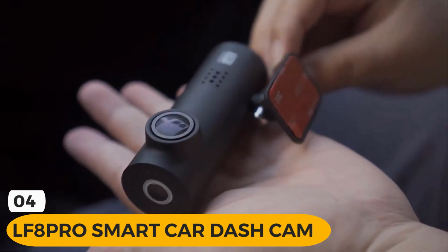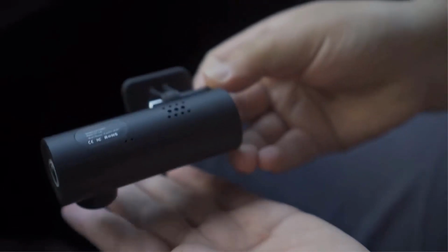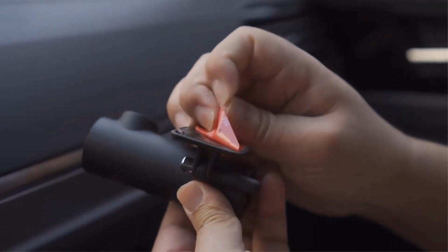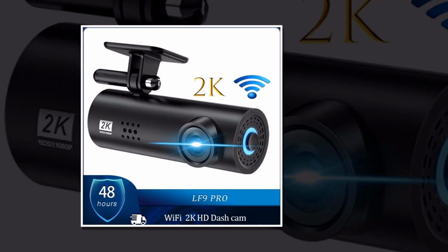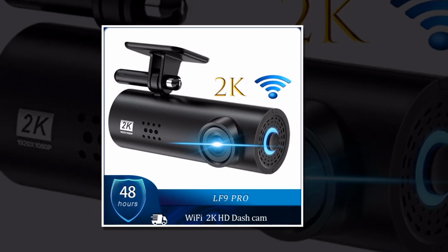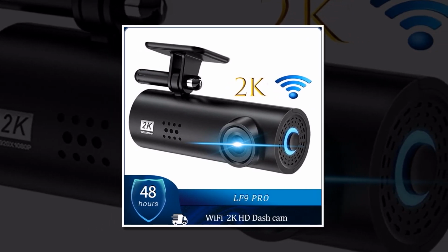Introducing the LF9 Pro Smart Car Dash Cam, your ultimate companion for a safe and secure driving experience. With its advanced features and cutting-edge technology, the LF9 Pro is designed to capture every moment on the road, ensuring your peace of mind. The LF9 Pro Smart Car Dash Cam is equipped with an advanced dashcam Smart Car DVR camera. Its compact size ensures it won't obstruct your view while driving. Plus, installing it is a breeze thanks to its user-friendly design.